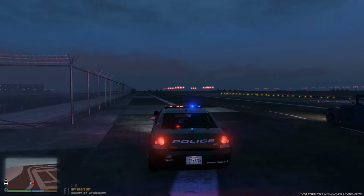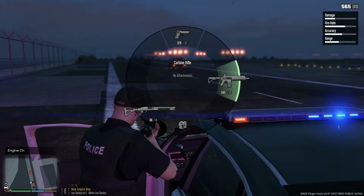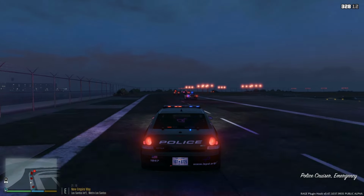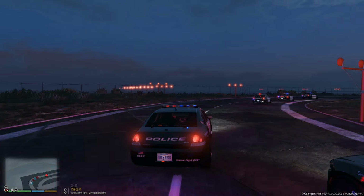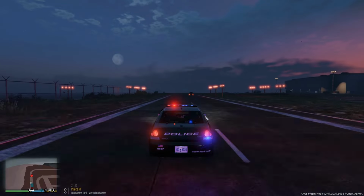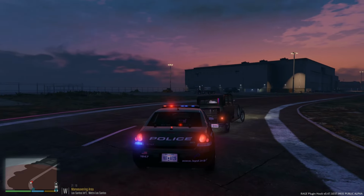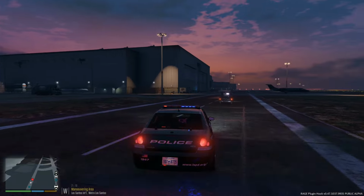I'm gonna try to actually get out and shoot the tires if I have enough. Oh no, I can't. I don't want to endanger my fellow officers, but it is getting out of hand right now. We got 5 cop cars here, and he's just driving around the airport. You know, I wonder in real life, if somebody did infiltrate the airport, would they try to shoot him to stop him? Man, I haven't seen a garbage truck in this game in a while.